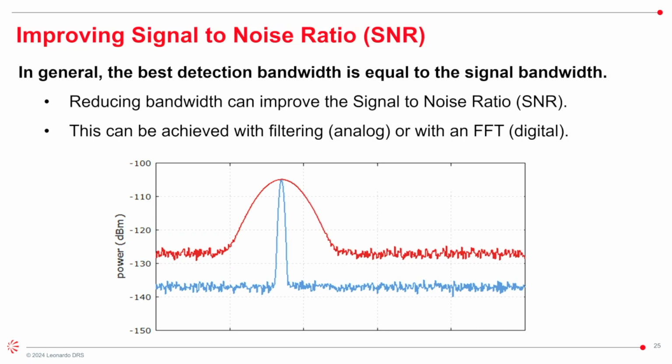Increasing your FFT size both simultaneously increases your resolution, it's narrowed, while that blue line, your noise floor, is dropped proportionally. So let's look at some empirical data at that.